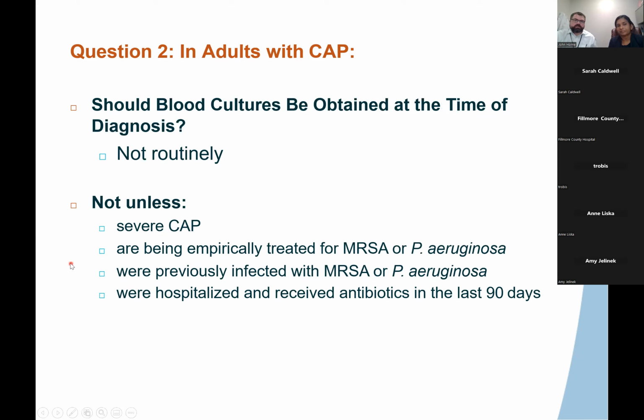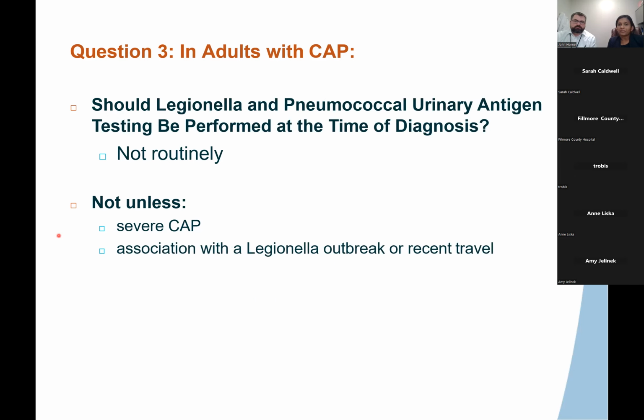Should blood cultures be obtained? Again, they said not routinely, because they don't want to lock everyone into having to get sputum cultures and blood cultures for every single community-acquired patient. But if they're in the hospital, then I would get blood cultures and sputum cultures if you can. If you're severe, with past history of MRSA or Pseudomonas, a lot of comorbidities, in and out of the hospital, those high-risk patients, we should be getting blood cultures. It kind of falls into the sepsis protocol too, right? It's important to get blood cultures if able prior to antibiotics, but otherwise give antibiotics as well.